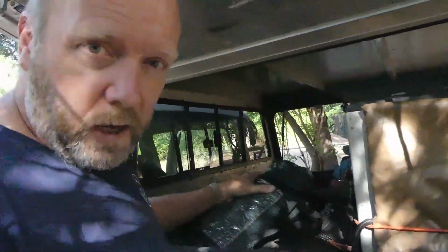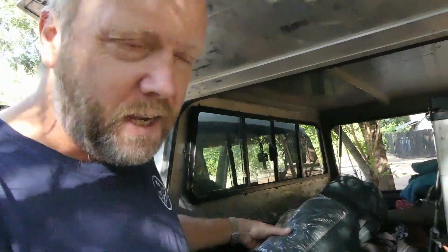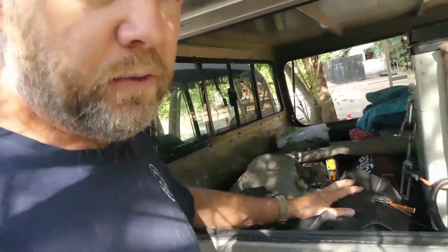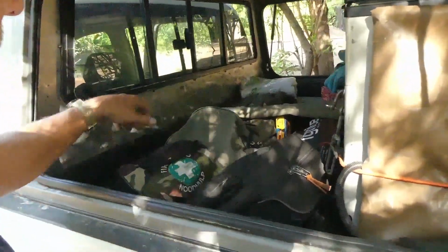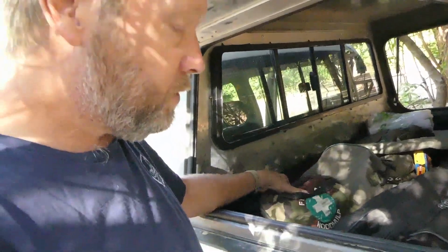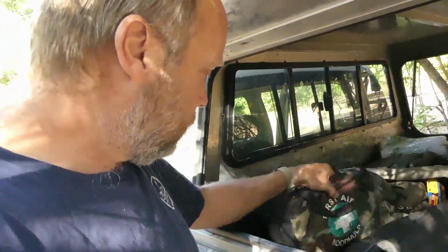This is a mat which you lay out. It's like a sand mat if it's a very sandy area. It works really well. Over here is recovery equipment, which is tow straps, shackles, all of that stuff if you really need to pull someone out. So here is a first aid bag, which is also quite handy. You might never want to use it.